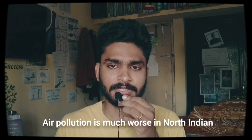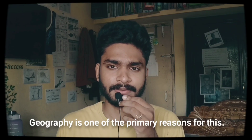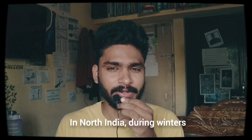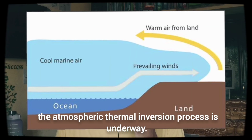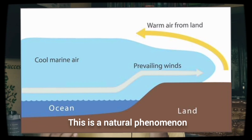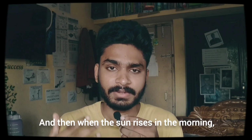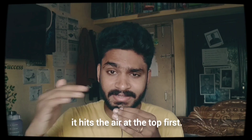Air pollution is much worse in North Indian cities as compared to South Indian cities. Geography is one of the primary reasons for this. In North India, during winters, the atmospheric thermal inversion process is underway. This is a natural phenomenon that occurs in winter. At night, everything is cold. Everything is quite cold. And then when the sun rises in the morning, it hits the air at the top first.